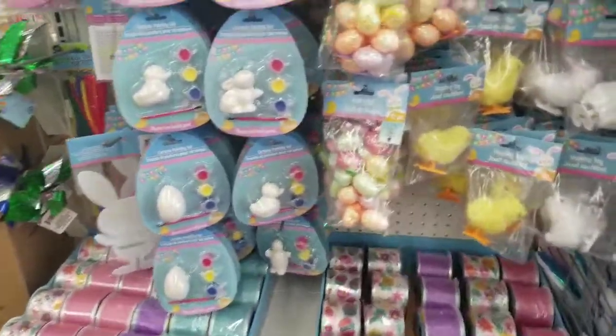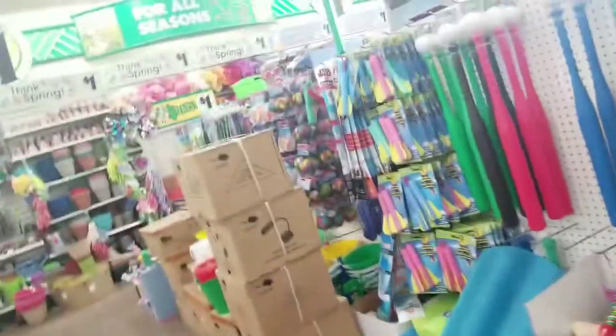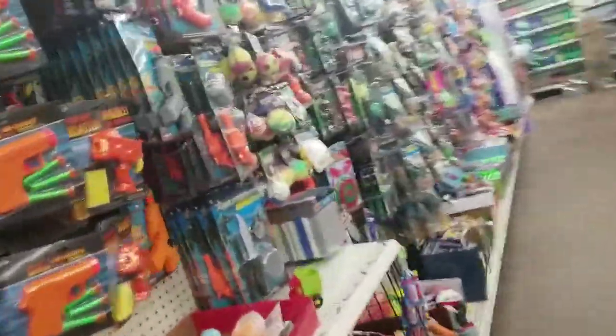And then they have more Easter things here. Like, they have a lot of Easter stuff going on. And that's like spring stuff as well over here. Okay, time to find the beauty stuff. I'm like super excited to find that. But that might be like all the way down here. Here are some toys.